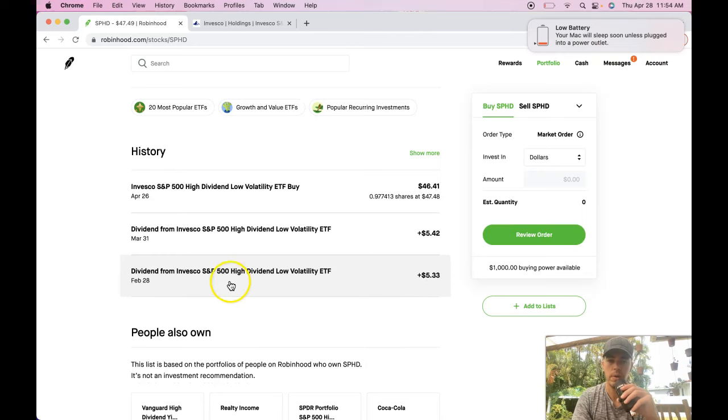So you'll see in February, 533, in March, 542, and then I just went ahead yesterday, and I had money sitting in there, so I just went ahead and I purchased almost another share of that. So as you can see, 533 in February, 542 in March. As you add more and more into the stock, obviously it's going to get bigger over time, right? And this is how you get that snowball effect, that compounding added here every month.